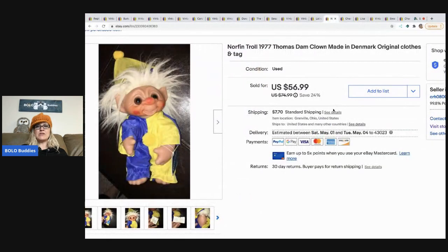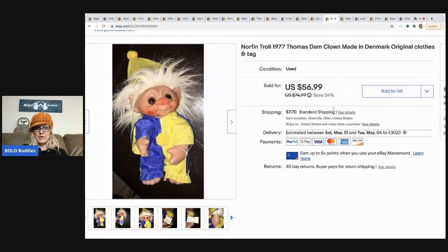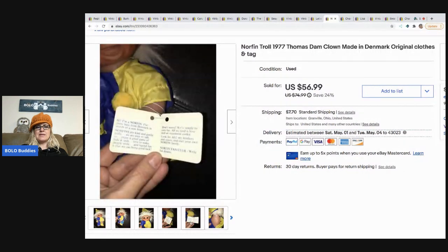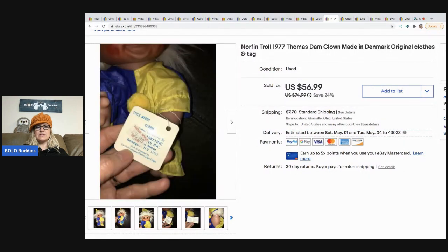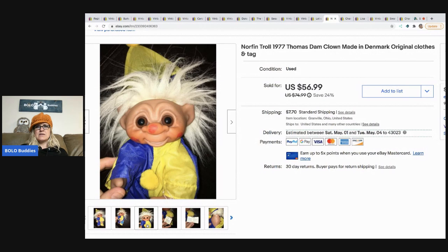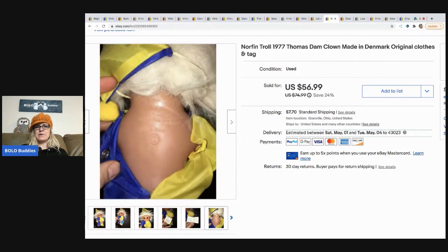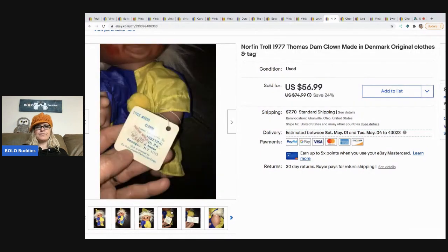This troll doll actually belonged to my sister and me when we were kids. We had a troll doll collection and I've got it marked 1977, but I think the neck or the underneath the chin or something says 80. So I don't know if that's just like a patent date, but that was what I put in the title.